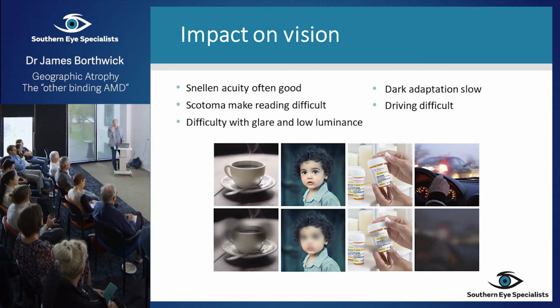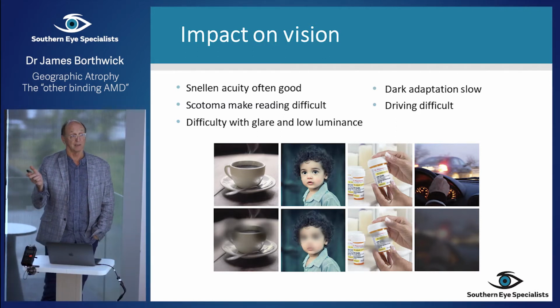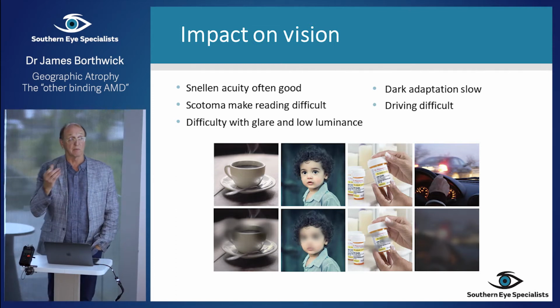They're very slow to dark adapt. When they walk into a dark room, it takes them a long time to adapt. And most of them, you see them say, hey, look, you shouldn't drive at night in particular, because they get terrible issues with glare.